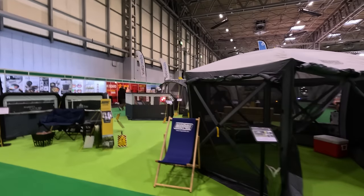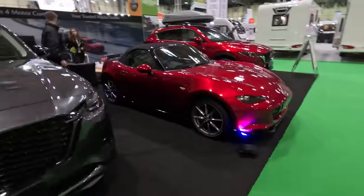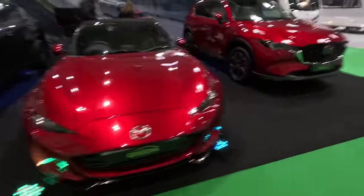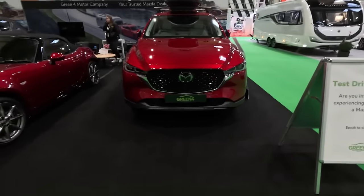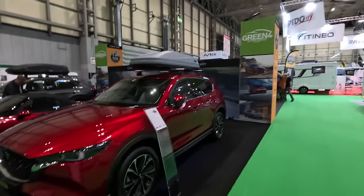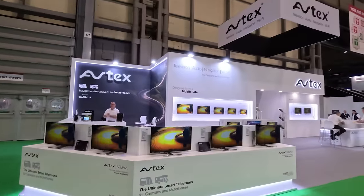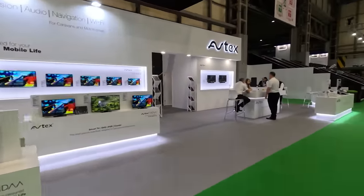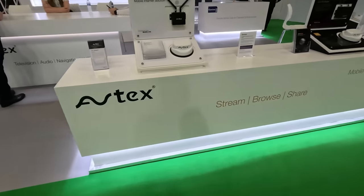Got Maypole Leisure here, a range of awnings and windbreaks. We've got a Mazda here. Very nice. A test drive of a Mazda. There you go. Green 4 Company, the Mazda 6.5. Avtex. Here, a range of their tellies. A new Avtex router.